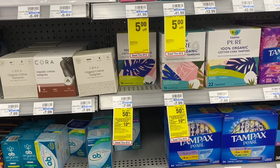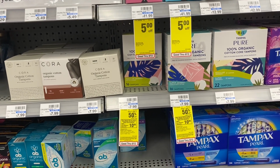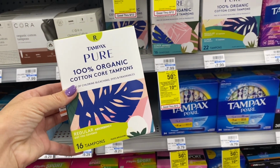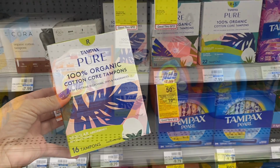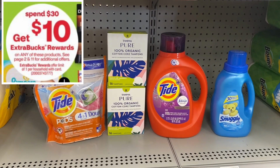So I am gonna be doing this transaction with the Poise deal. That way our total for the feminine care is over $16, so that CRT will come off. The other great thing about this is there's an Ibotta rebate for $3 back, which is gonna make this deal even better. So this is everything we have in our Spend 30, get a $10 extra buck deal.